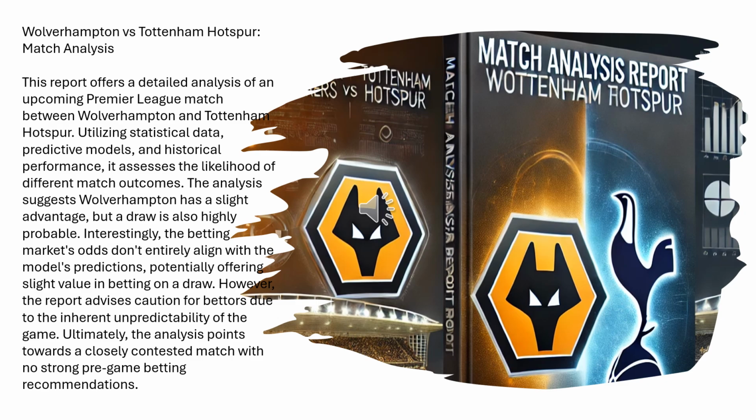So let's recap this deep dive. You came to us with information suggesting this Premier League match between Wolverhampton and Tottenham is anything but a sure thing. Right. And while the statistical models give Wolves a slight advantage, the data strongly indicates a high likelihood of a draw, a possibility that the betting market seems to be overlooking. I think that's a good way to put it.